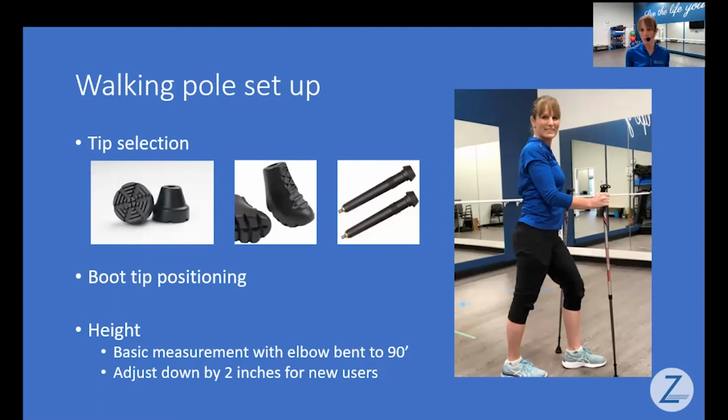And it looks like a little boot. An important thing to think about with the boot is that the boot always points behind you. It's always something I have to remind myself. But this one we're going to tend to use when we're using the poles more for fitness type benefits as opposed to stability or offloading painful joints.